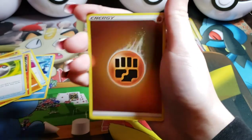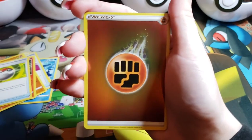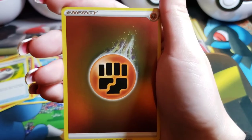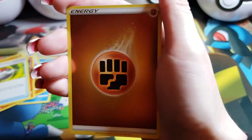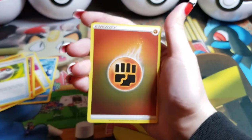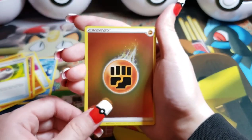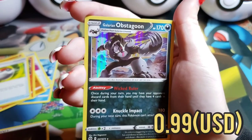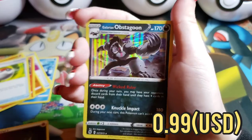Ooh! Hollow fighting slash ground energy. That's dope. These are actually not bad. I heard that there are actual hollow energy cards. That's dope looking. And now we got one. I like that. So, I love it. And our last card is a one, two, three. It's a Galarian Obstagoon. Hollow. It's a hollow one, though.